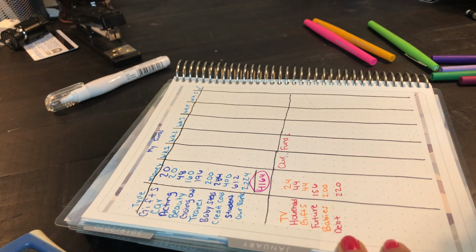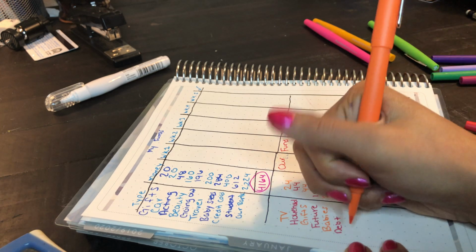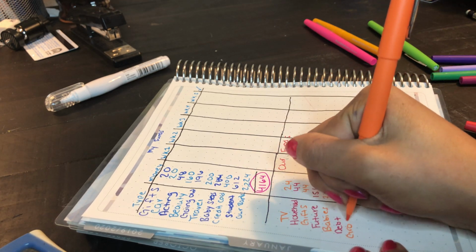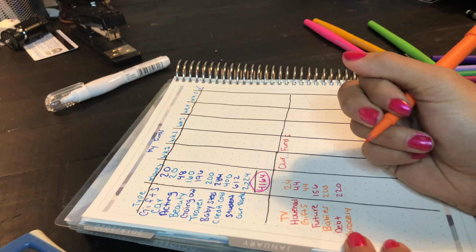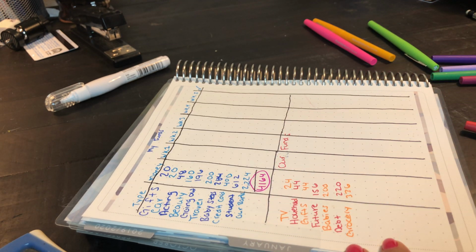So that's where that money comes from. We have our grocery account, which I feel like we run out of every month. And I don't know how people live off of $300 a month. We have $336 for our grocery account. We're having issues going over in that account.